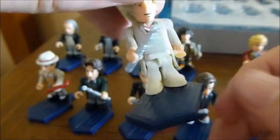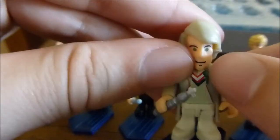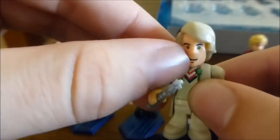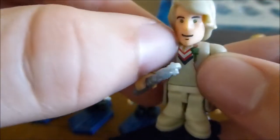And now I'll move on to my first Doctor, which was Peter Davison. We can see that he's even got his little celery, and he's got quite a nice face. Now you can see that there's a little mark on his chin, which isn't actually meant to be there. But as we know, character building gets a little bit inconsistent sometimes, but I don't think it really matters. It just looks more like a shadow.